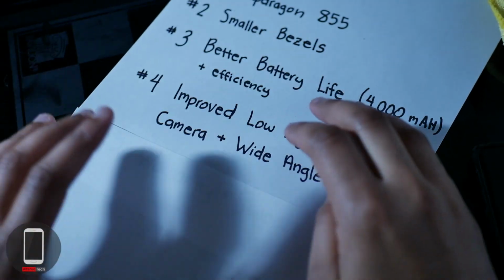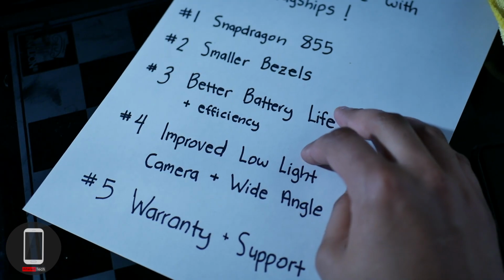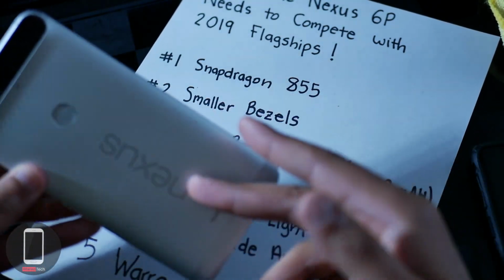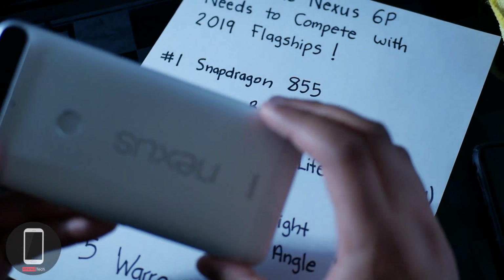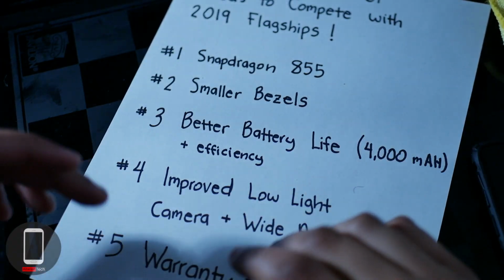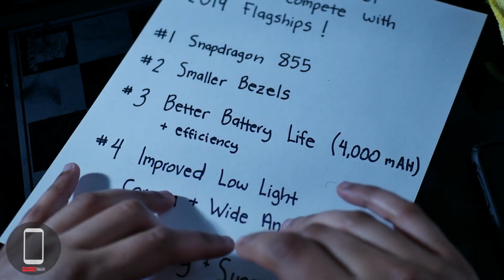So change number 5. Change number 5 is you gotta give the people extra warranty and you gotta give them extra support, because a lot of people have Nexus 6Ps, and they've had issues with the boot loop issue and battery issues, and so far Huawei and Google have taken zero responsibility. So I would say, if you're gonna come back with the Nexus line, you gotta give the consumers maybe a 2 or 3 year guaranteed warranty and phenomenal support.